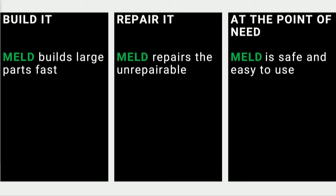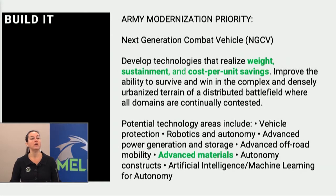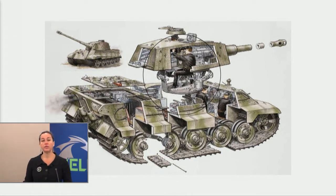We wanted to build a component that would contribute to the lightweighting goals, primarily of NGCV. So our first demonstration focuses on weight savings and cost per unit savings in manufacturing, and you'll see we also contribute to the goals of sustainment while enabling the use of advanced materials. Our focus at first is on the turret basket in a tank. This is a very large component consisting of a floor, which can be 7 to 8 feet in diameter, and posts that are generally an assembly.